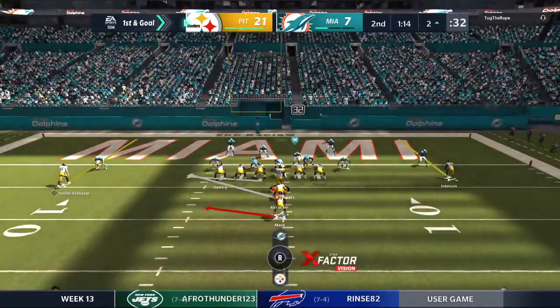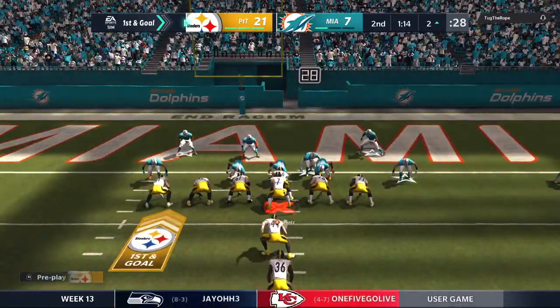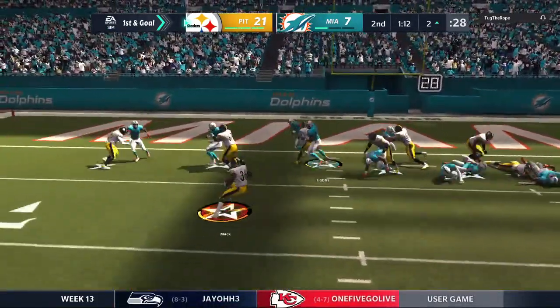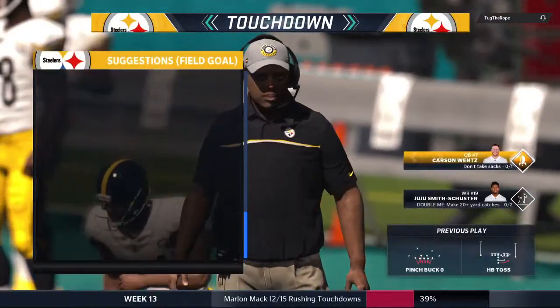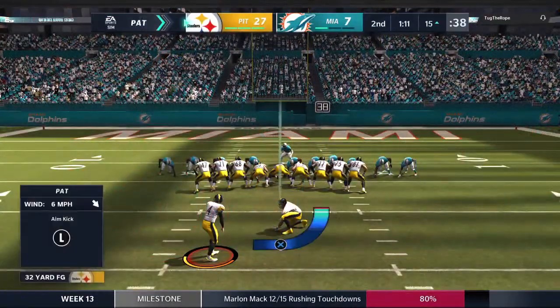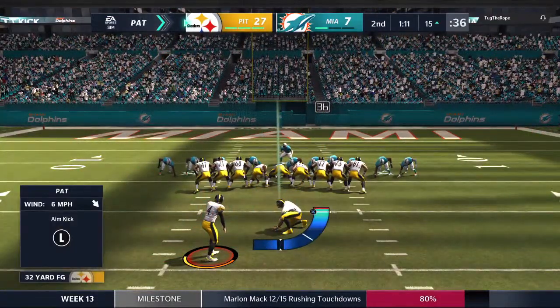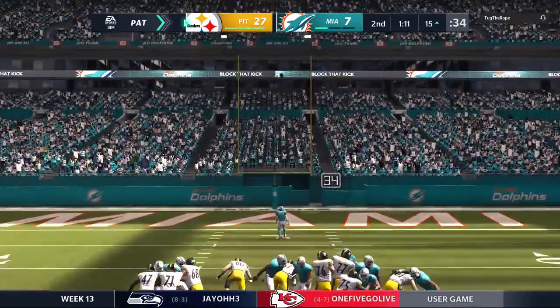A chance to really cap off a big first half here as they come up on first and goal. They'll run here with Mack. And he's into the end zone. Touchdown, Steelers. Marlon Mack with his second touchdown here in this first half. And the Steelers find a way to stretch their lead.